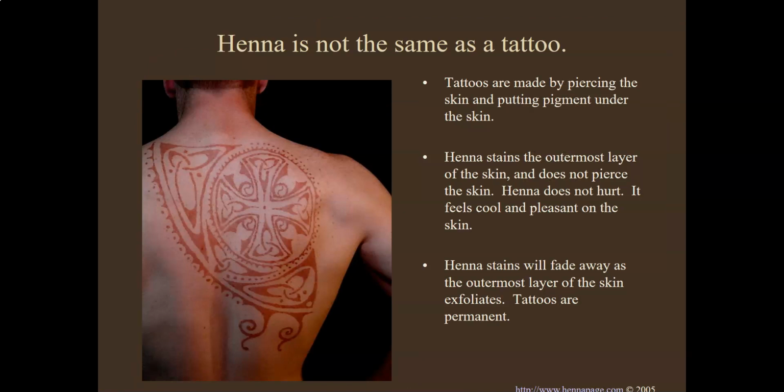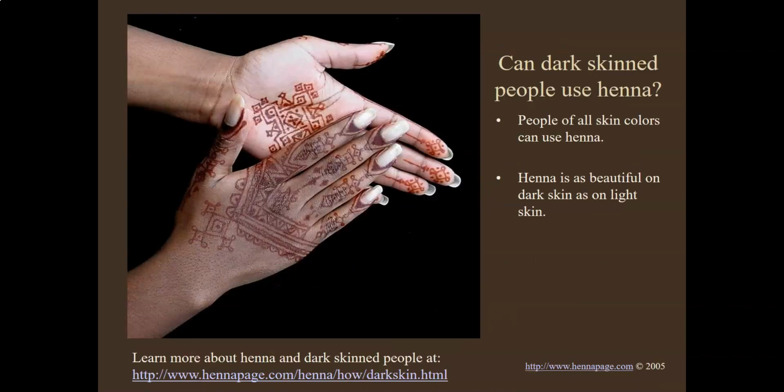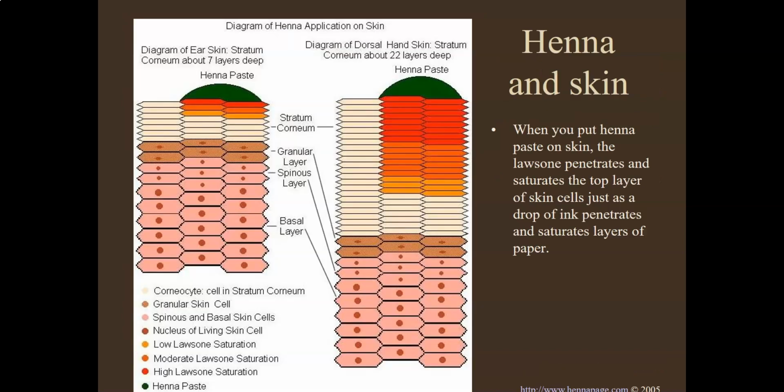It is not a tattoo. A tattoo is actually injecting ink under the skin and into the skin. This is not. This is laying it on top of it. It doesn't hurt. It actually has a cooling effect, and it fades away. It is not a permanent design like the way a tattoo would be. It can be used on people of all skin tones because, again, you can get that range of very light to very dark, which will show up on everyone.